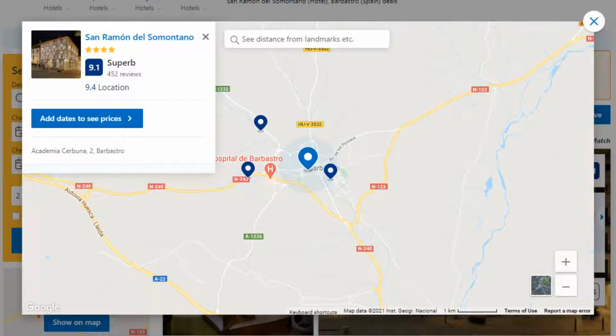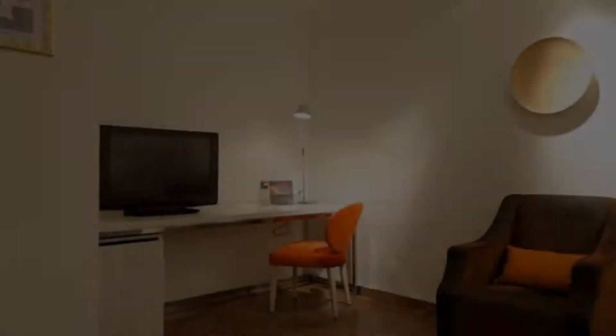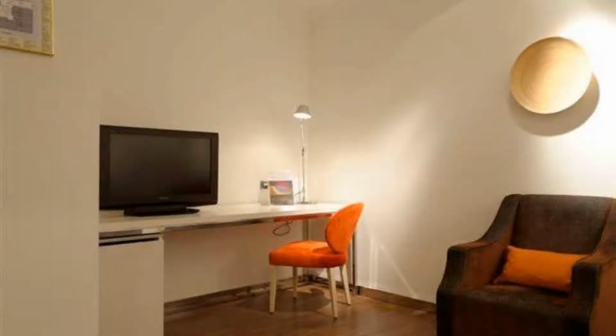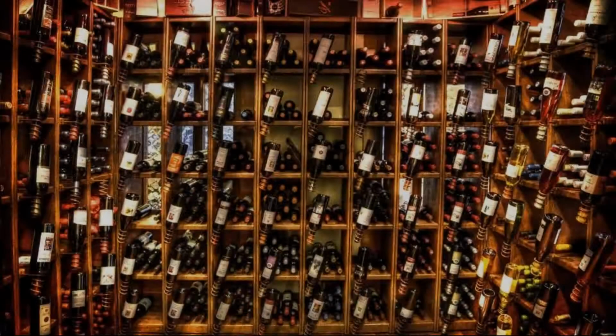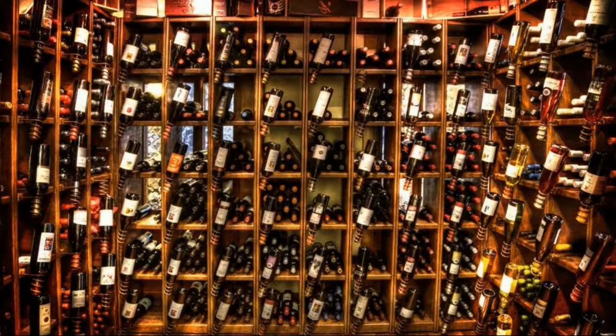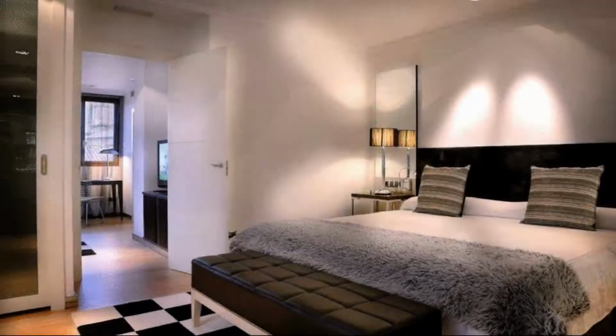Number 8. It's a 4-star hotel. The location of the hotel is attractive and the guests love walking around the neighborhood. Check-in time is 3 p.m. and check-out time is 12 p.m. Guests are required to show a photo ID and credit card at check-in. Pets are not allowed in this hotel.